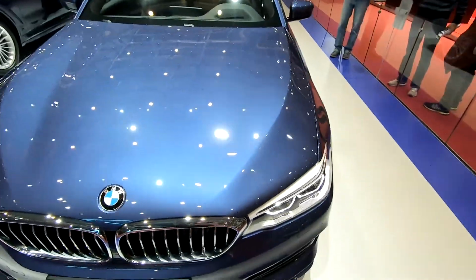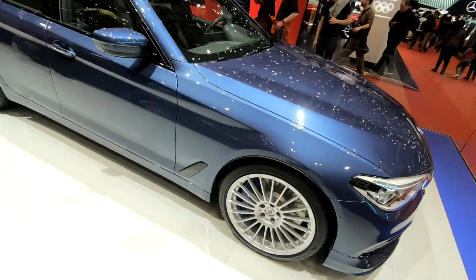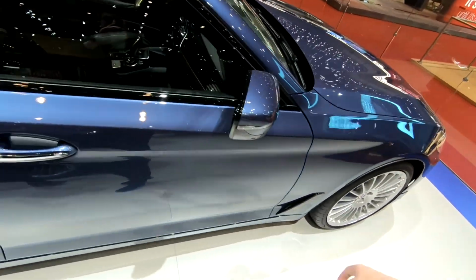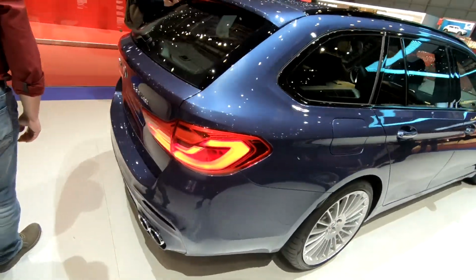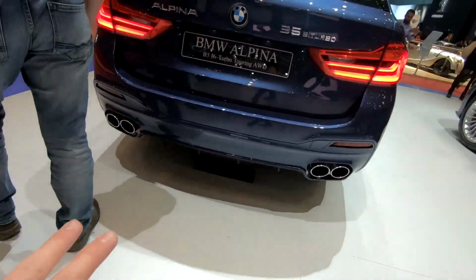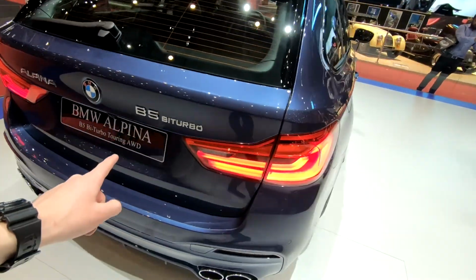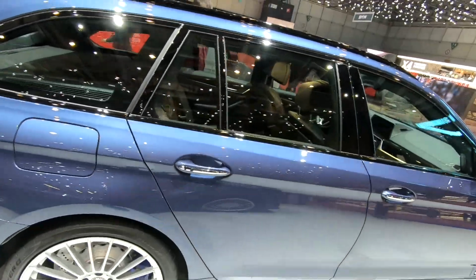B5 Biturbo. This is a BMW 5 Series Touring modified by Alpina. It actually has a V8 engine in it with over 600 horsepower. So that's pretty amazing. As you can see, huge exhaust tips, two on both sides. B5 Biturbo, so it's a V8 engine with two turbos.